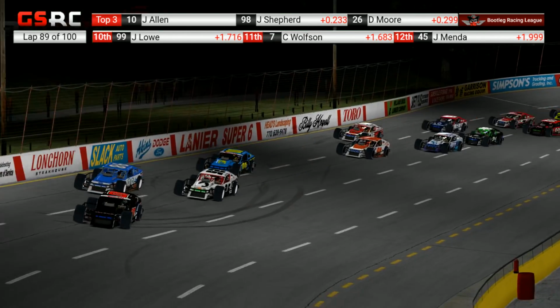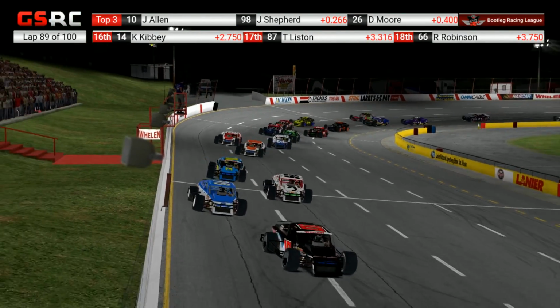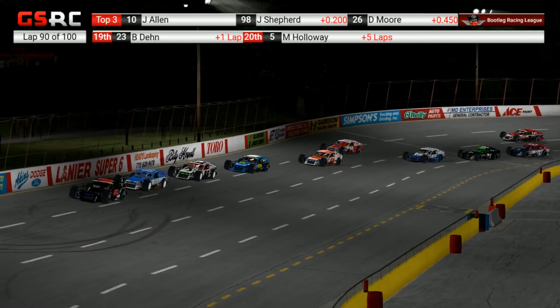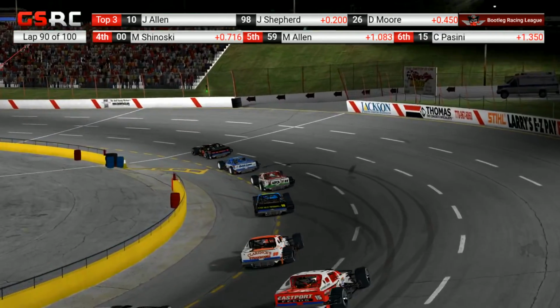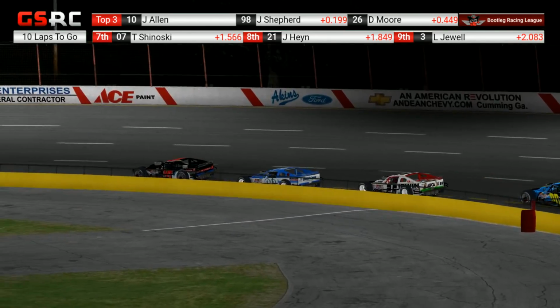Here comes J.R. Shepard on the outside trying to clear Donnie Moore. It isn't happening. Donnie keeps digging down there. He's got Matt Shinoski draped all over his bumper back there. JR getting a run there at the rear bumper of Justin Allen. JR is going to really start applying the pressure right now. We're closing in on 10 laps to go. But Donnie Moore is also going to try to bring it in.